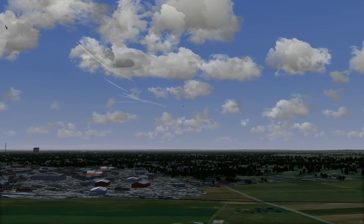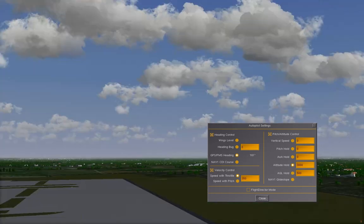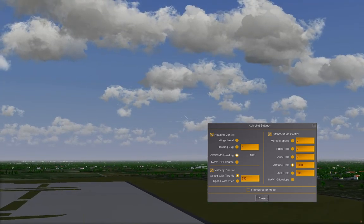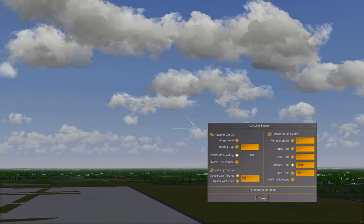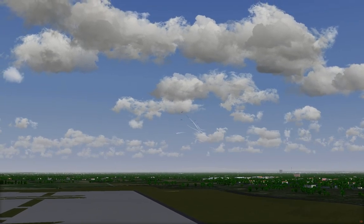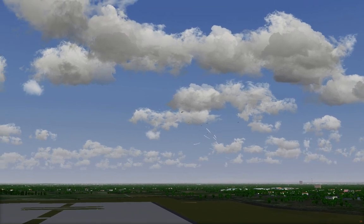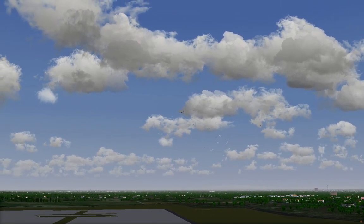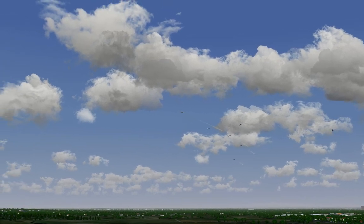Right, flybys done. Let's see. Bearing 161 degrees. And I'm on tower view, and here we come. Oh, nice. Looking good, looking good. Somebody's going the wrong way. Someone's diverging to the left. Someone's always going the wrong way.